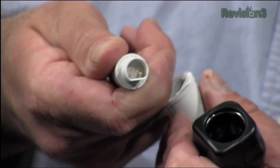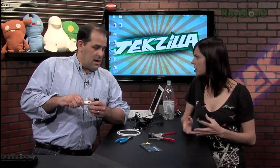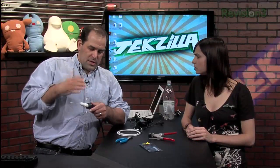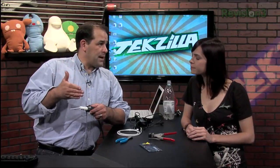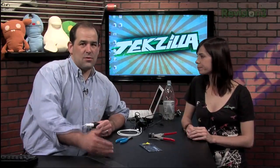It will not charge your battery. It will keep your notebook running. It will keep it from depleting the battery, but it won't actually charge your notebook. Is it like a trickle charge kind of deal? It's not so much a trickle charge. Unless it's getting 16 volts or better, it will not charge the battery. It's kind of like you have to cross that line or it's not happy.